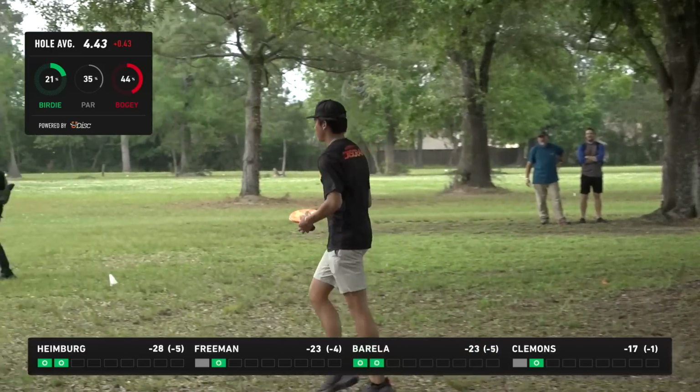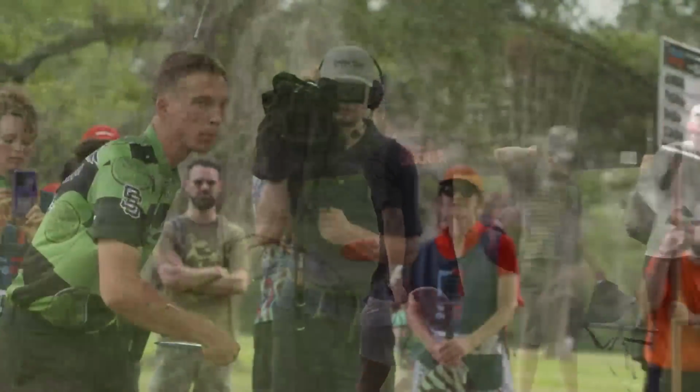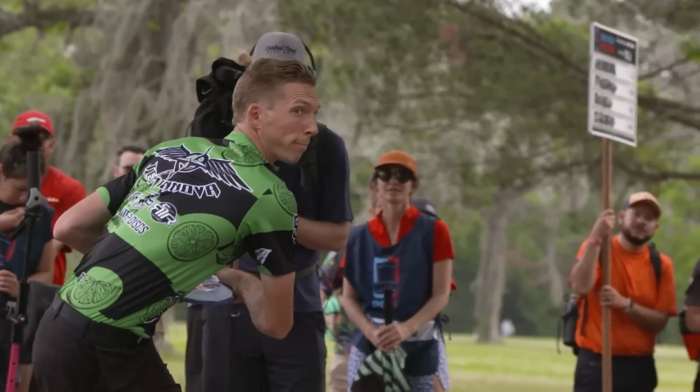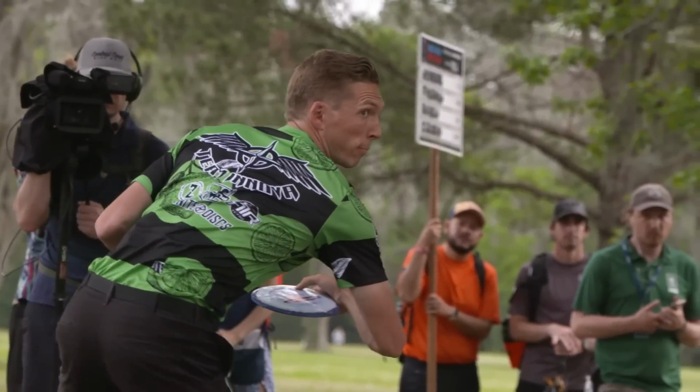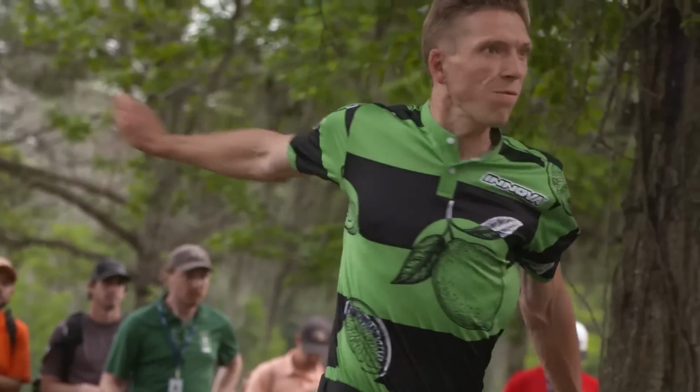Anthony. That is impressive. What a hole from this lead card. Joel turns the shoulders so early, but yeah, like you said, keeps the eyes on the target.